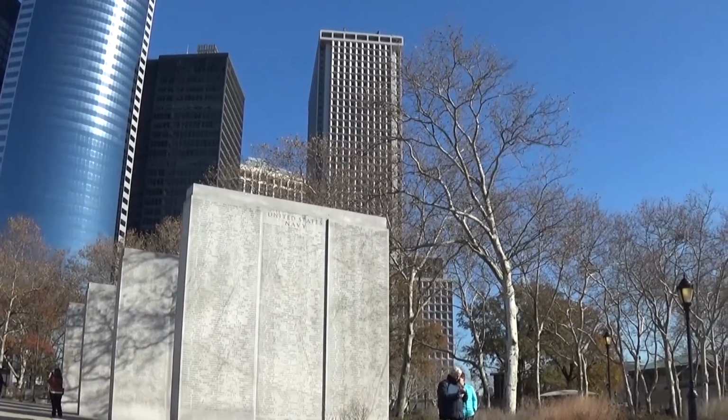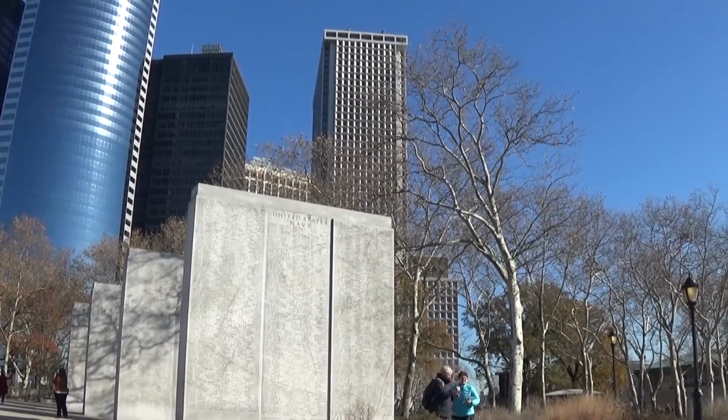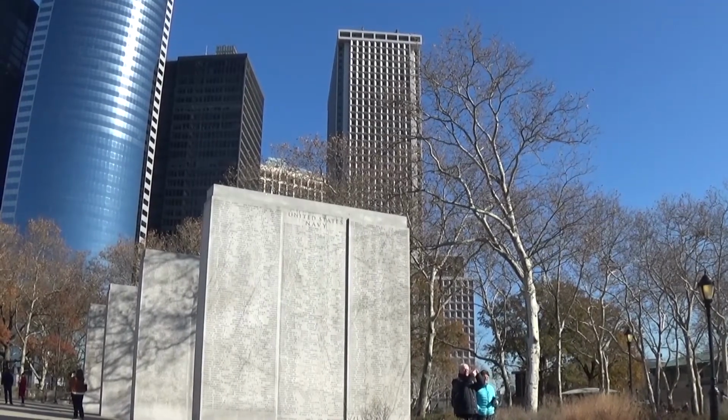And again, we are in Battery Park in Lower Manhattan. It's the very southern tip of Manhattan, more on the west side of the southern tip.